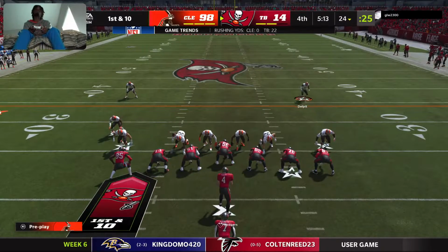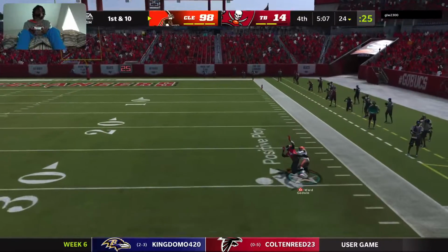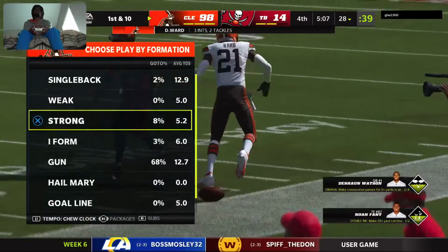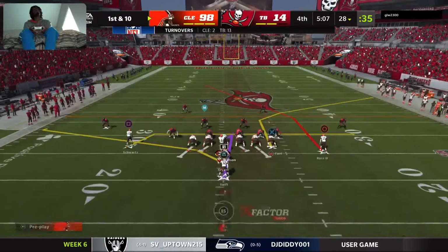Well, I think that the folks here hope that maybe this home atmosphere would carry their guys to a surprise victory. And now here's another interception. Denzel Ward. And the Browns are going to take over at their own 28-yard line.